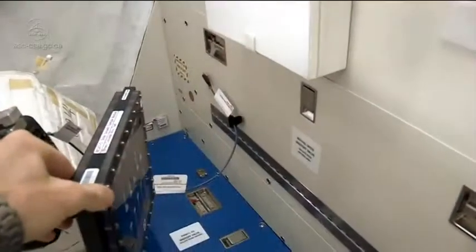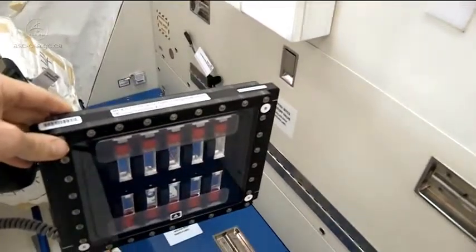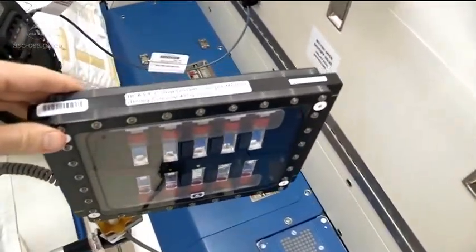Hi, my name is Martin Richard. I work for the Canadian Space Agency on a payload called BCAT-C1, which stands for Binary Colloidal Alloy Test. C1 stands for Canadian 1.